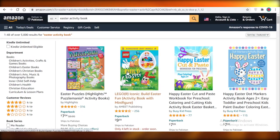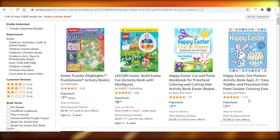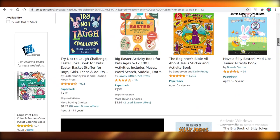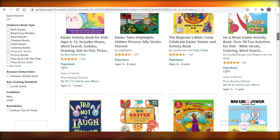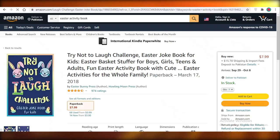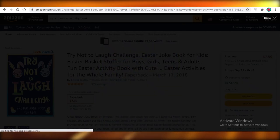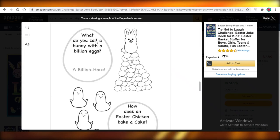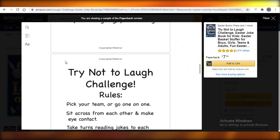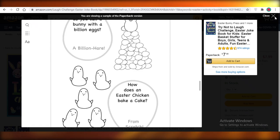And if you want to take a look at their profits, now this book has over 250 reviews, this has 150 reviews, so there's decent competition and decent sales, but it's not too much that if you enter the market, you're not going to be able to stand out from the competition. You can see this is a joke book that is related to Easter, so we're going to take a look inside and see what kind of content they are creating. Now, it's just some very basic jokes that you can find on Google or any website by searching them, or you can just create your own little lame puns and stuff for children to laugh at.